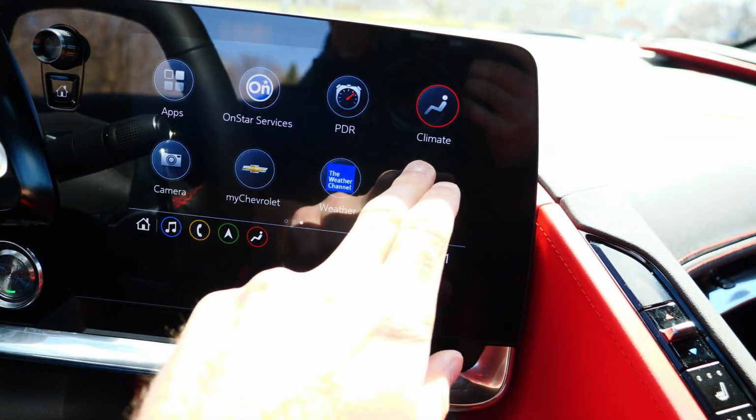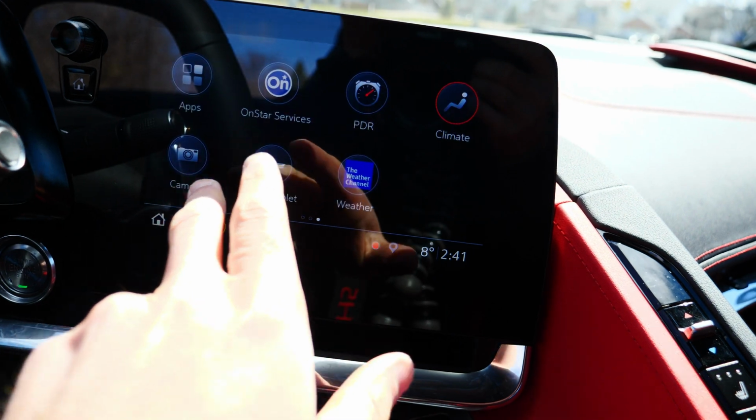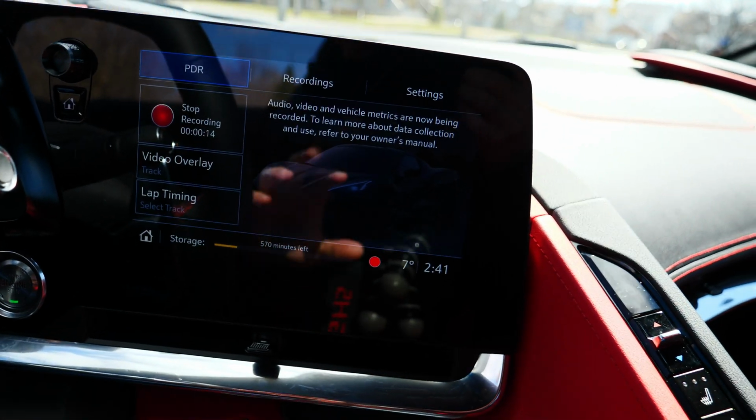So to access PDR, it'll be on your secondary screen, so you swipe over 1. That's your PDR there. This is really cool.